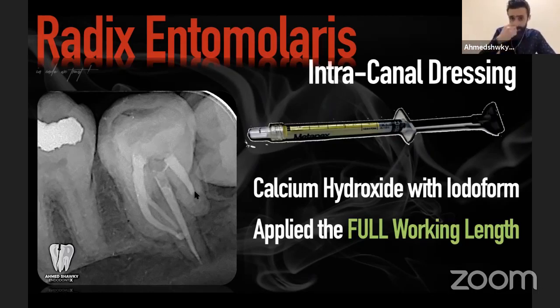Most of the canal was soaked in the intracanal medication, and I was hoping and I was lucky that the hydroxyl groups dissociated from the calcium hydroxide did the modification to an alkaline medium, and the patient came after 1 week completely symptom-free.